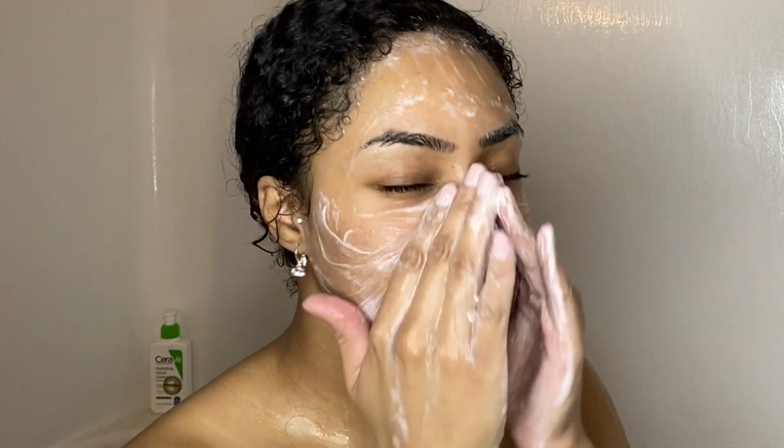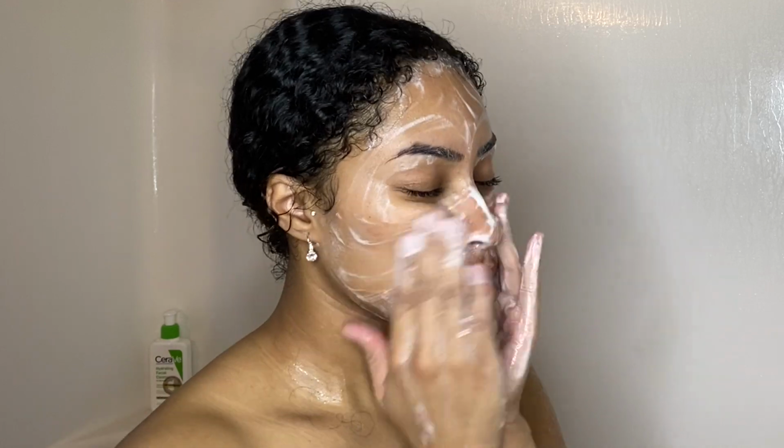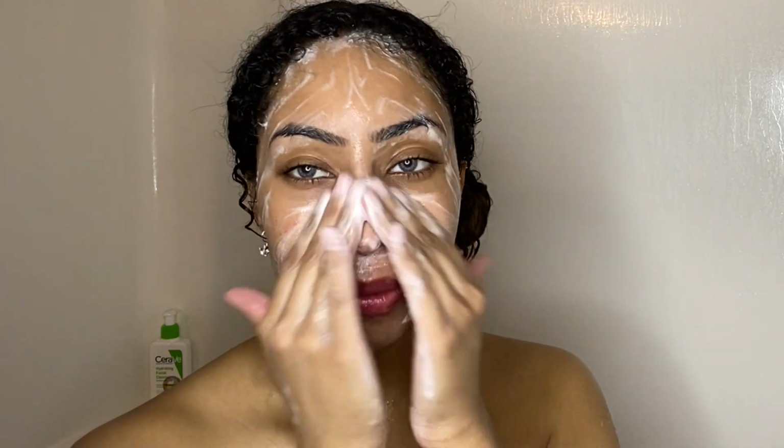So the secret that I did find with this face wash is that after you wash your face with it, don't rinse it off right away. Let it sit on your skin for 2 to 3 minutes so it can really penetrate the skin. I got way better results that way.